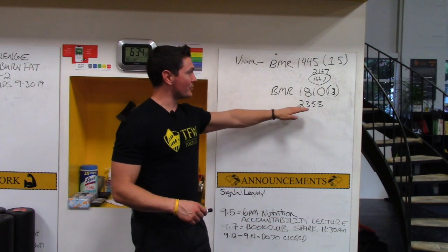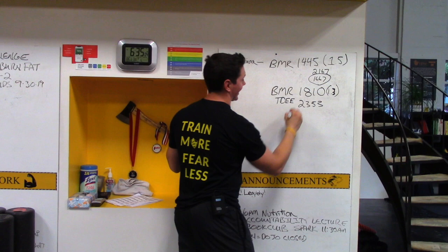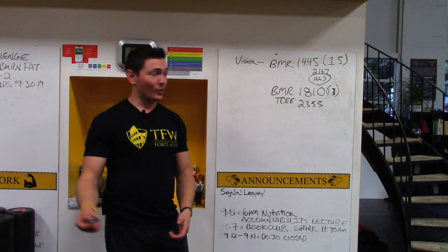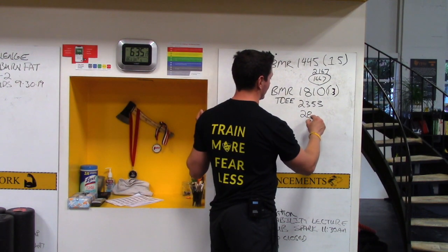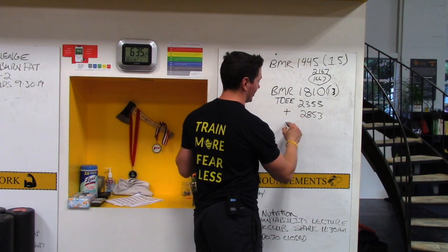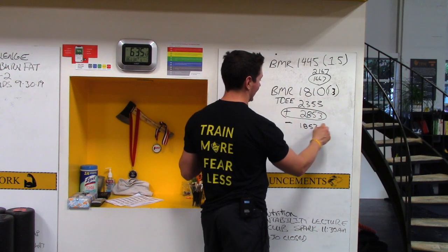This is Don's demand. This is his TDE, total daily energy expenditure. So to maintain, not change anything, he needs to eat 2353. If he wants to build muscle, on a daily basis he's going to be at 2853. I can add 500. So this is gain, and then to lose, what's 2353 minus 500? This is daily calories. He'll need to eat this to gain, and this to lose.